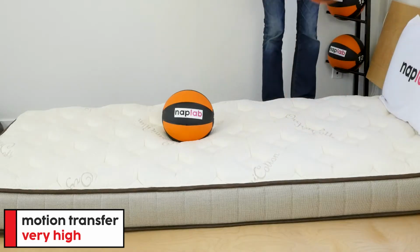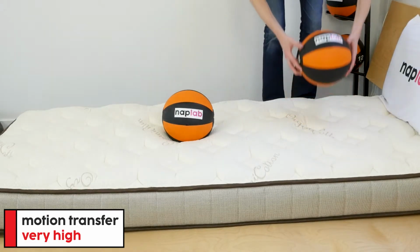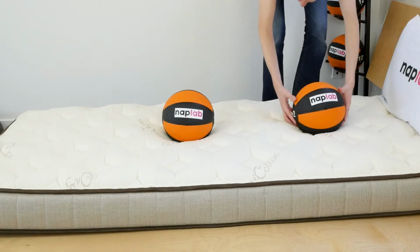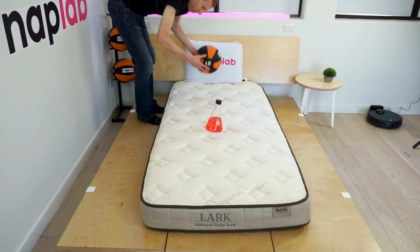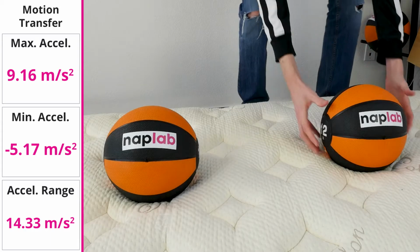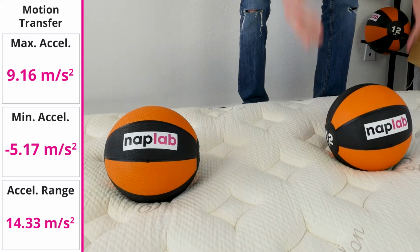To test motion transfer, we place one 12-pound medicine ball on one side of the mattress and drop another 12-pound medicine ball on the opposite side. In addition, we use an accelerometer to measure the motion generated by the drop. Motion transfer on the Lark mattress is very high.